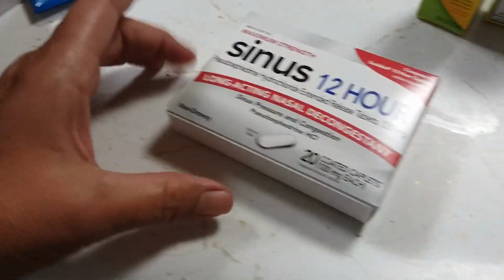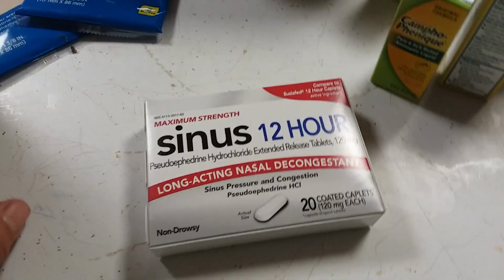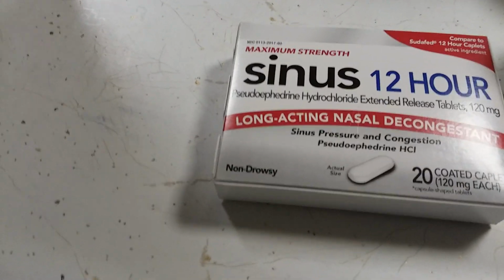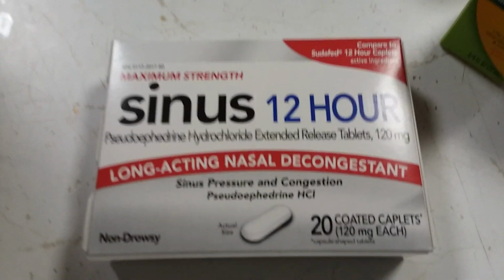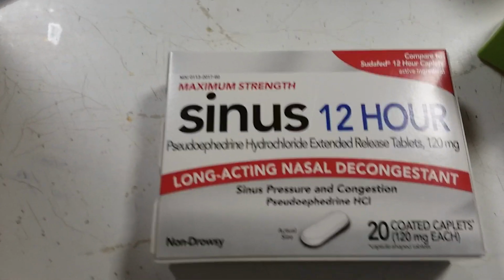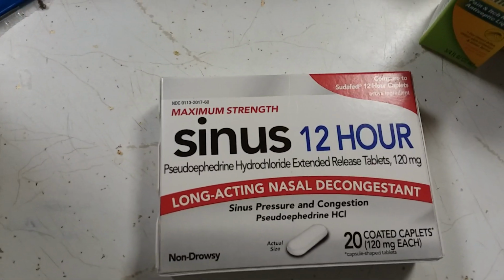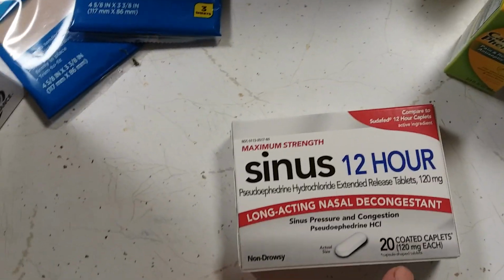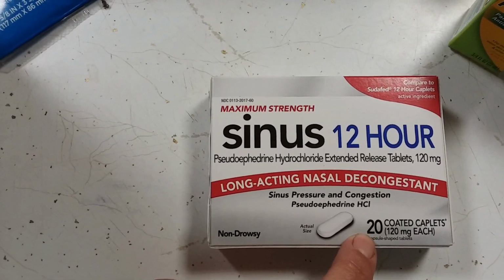Let's start right here. I get sinus issues and allergy issues. This pseudoephedrine hydrochloride helps a lot, but I'm pretty sure it's countrywide. It's in Pennsylvania anyway. You can't buy it without showing your driver's license. And I'm not allowed to buy it all the time.